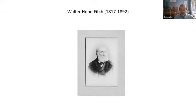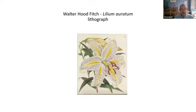Hooker recognised what a talented artist Fitch was and bought him out of his apprenticeship and set him to making drawings of plants for him. These he used to illustrate his lectures and his books. Fitch's ability to do lithography was also called on for the latter, and also to make illustrations for Curtis's Botanical Magazine, of which Hooker was the editor. Here's a plate from Curtis.